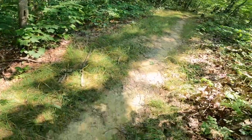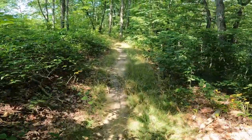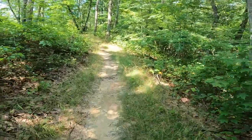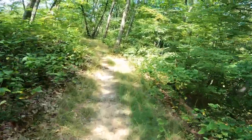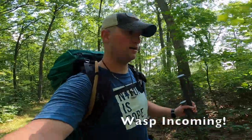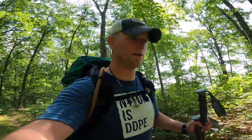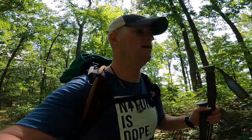Another cobweb. And then ran into those big old spiders on them. In the meantime, I'm gonna get back on the trail, kick it in gear, get focused, and I'll check back in once I get to the water source.